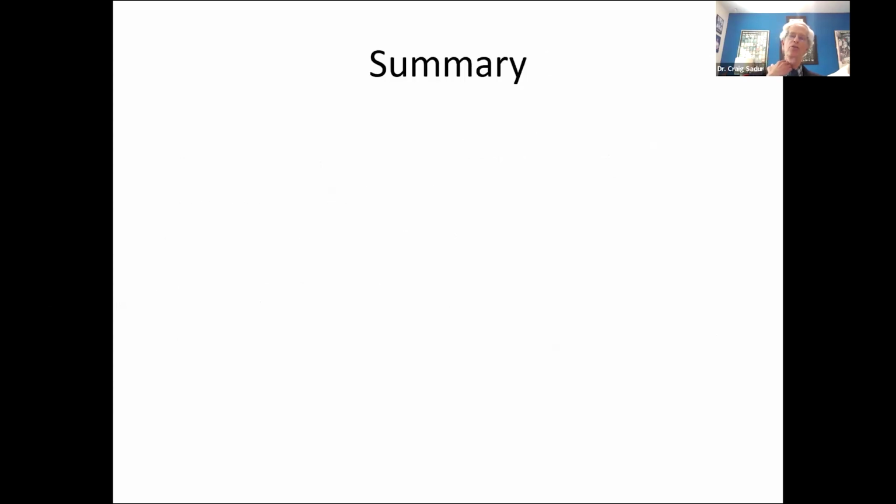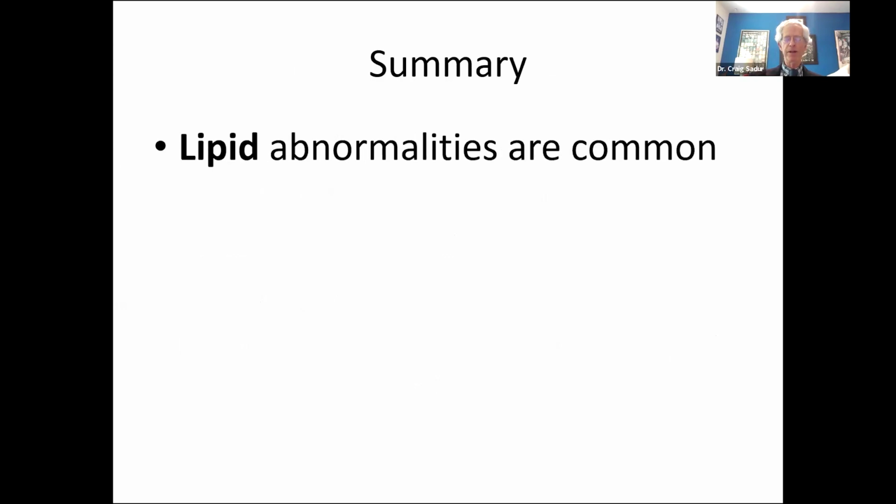So, in summary, lipid abnormalities are very common, and you've seen this in your practice in the clinics. So many people have it. Just as a side note, in the last 50 years, and you've seen the charts, the rate of obesity has gone up, and it's parallel with the rate of cholesterol, diabetes, and hypertension.